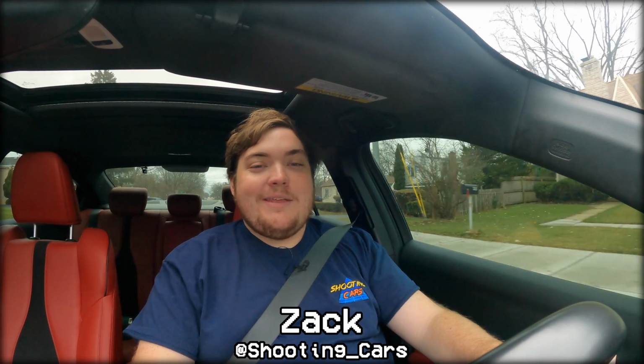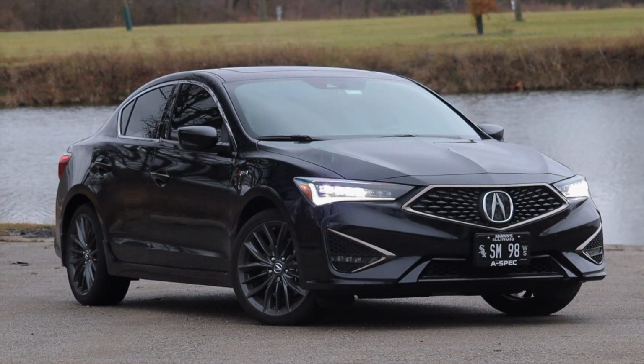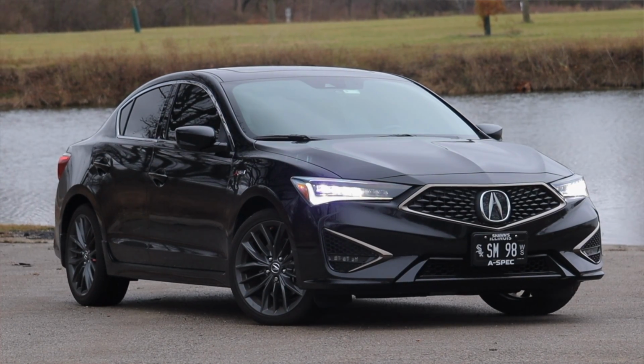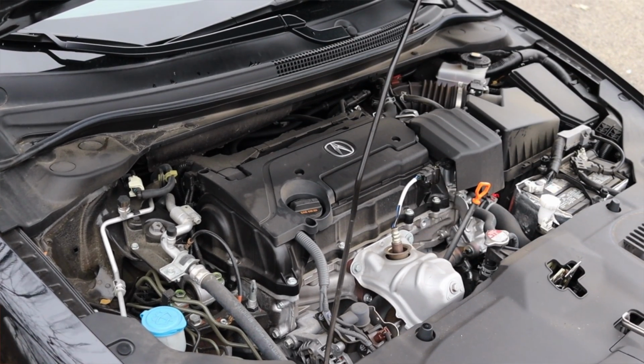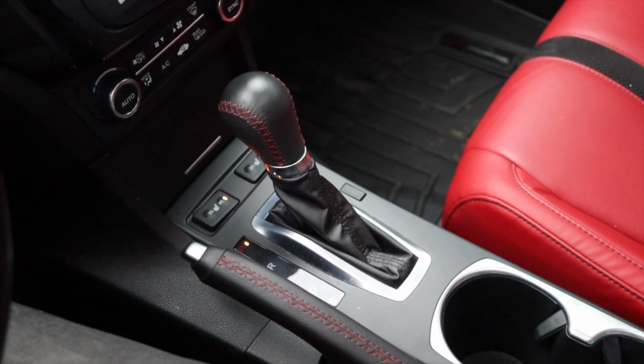What's up guys, my name is Zach and today I am driving a 2019 Acura ILX A-Spec. Up front is a 2.4 liter inline 4 and down below is an 8-speed automatic transmission.